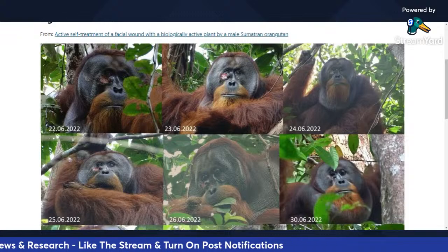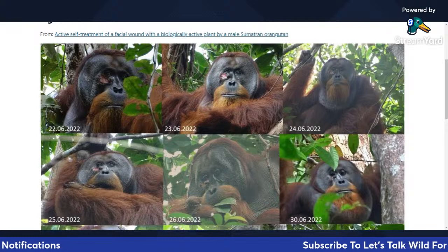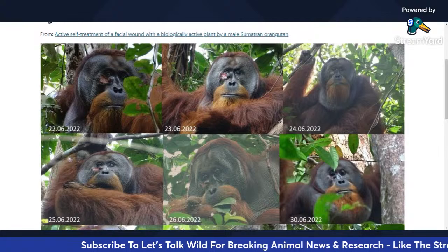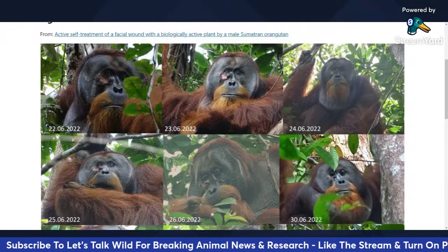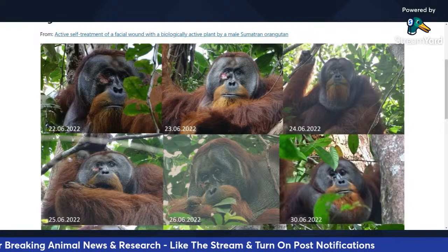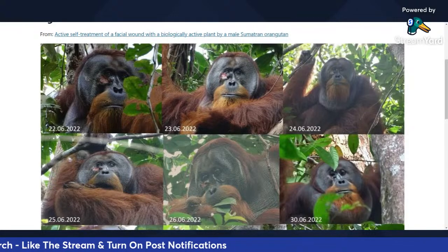Now, the process of the wound healing: Ruckus fed on and later applied the leaves to his facial wound on June 25th. On June 26th, he was again observed feeding on the leaves. By June 30th, the wound was closed, and by August 25th it was barely visible.